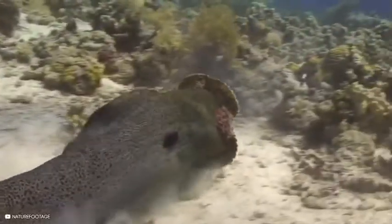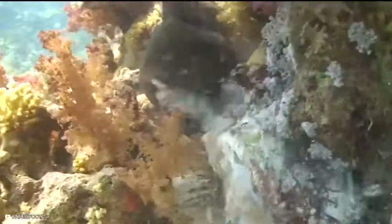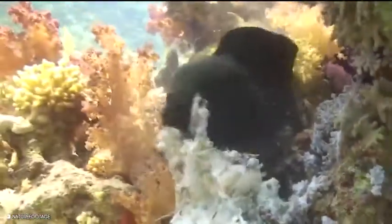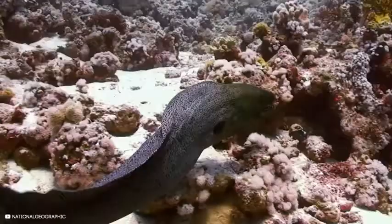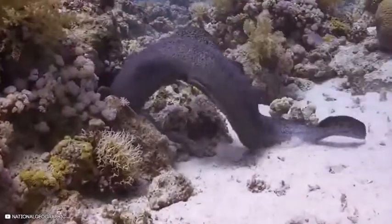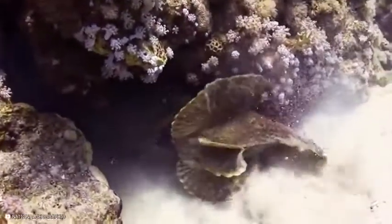I'm not quite sure if he's looking for a place to eat it, or if he just doesn't know what to do with it. This stonefish is already dead, but this moray eel doesn't care as he bites and tears it to pieces to eat it. Stonefish are venomous, yet when this moray eel strikes it, it avoids the stonefish's deadly spine, sinks its teeth into it, and doesn't let go, thus killing the stonefish.